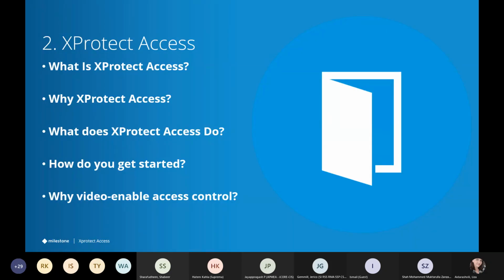So today we'll be talking about XProtect Access. XProtect Access is an add-on for Milestone, which enables you to integrate your access control under Milestone XProtect. By integrating your access control into XProtect, you will be able to view and monitor the status of the doors and unauthorized and authorized access to the premises. First, to start using XProtect Access, you will need to purchase your version of Milestone Express Plus or higher. You will need to have your cameras installed, and you have to purchase the XProtect Access base license and the XProtect Access door license.